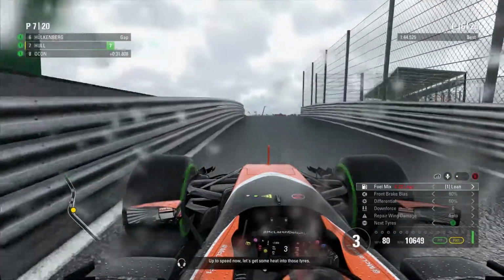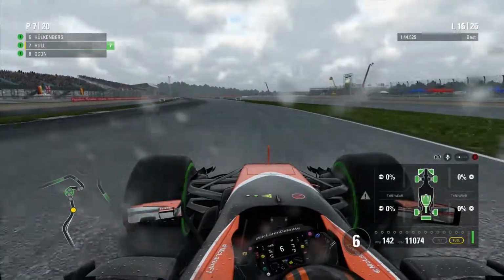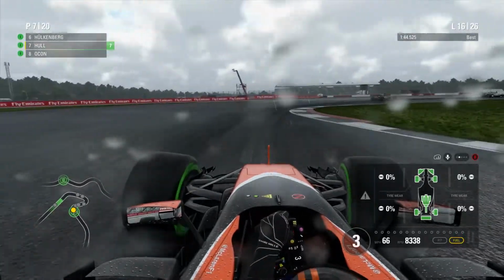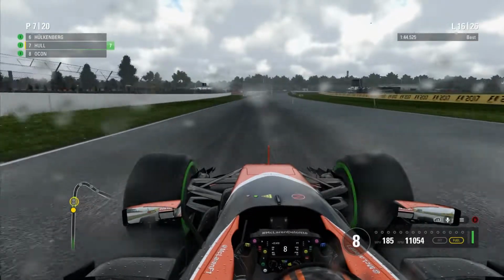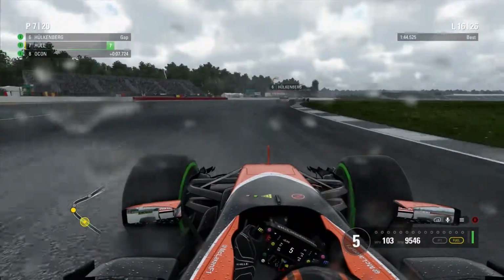Total pit lane time of 36.8 seconds. That's nearly 20 more seconds than it was in Austria, so that's horrifically painful. We're out in P7. We've got a big old gap to Ocon, who we know is on the same tyre strategy as ourselves. What's going to happen at the end of lap 16?